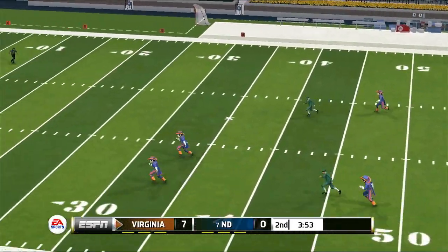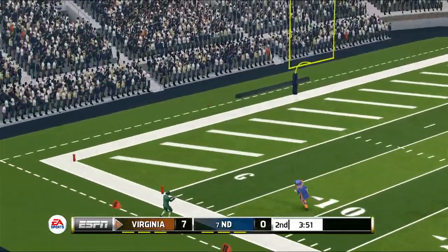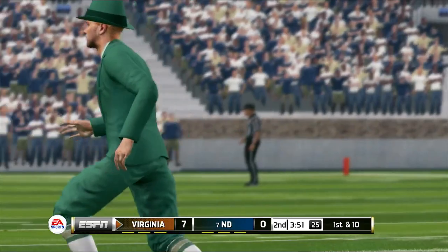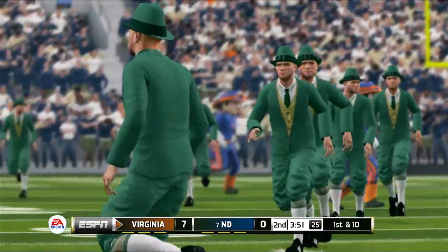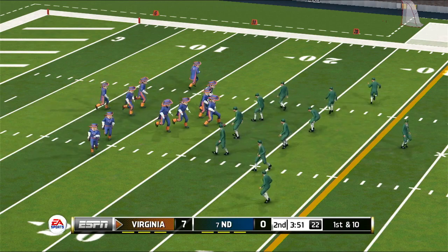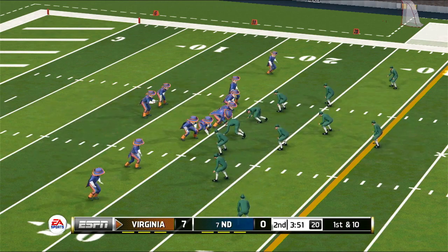He really got a hold of that one. Little too much leg into that punt. They'll bring it out to the 20. In a game that's this close, you can't afford to waste possessions. Virginia is up 7.